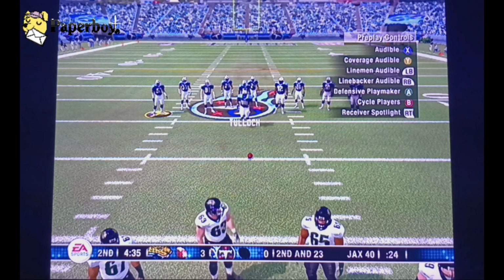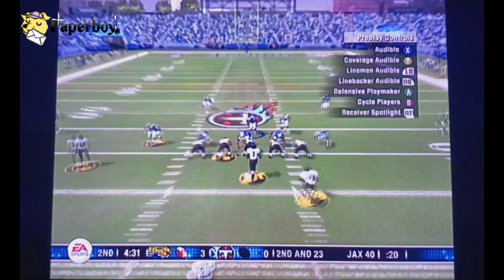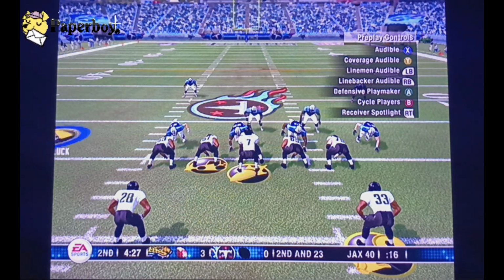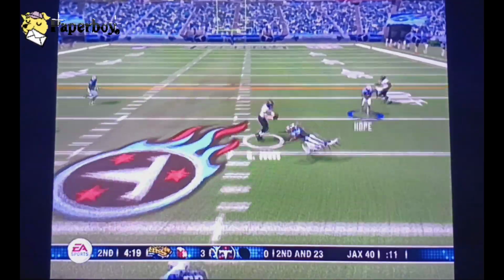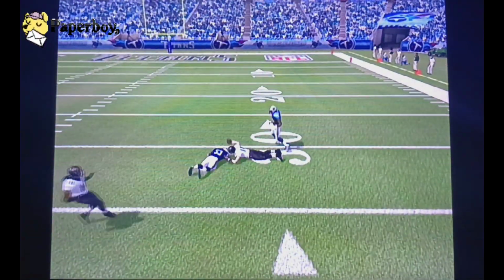This would be a good call here because it gives your defense a chance to cover all the receivers in man-to-man while keeping two defenders back, each defending half the deep field. Lindquist is back to pass. Good throw. The 40. Thompson with the tackle.